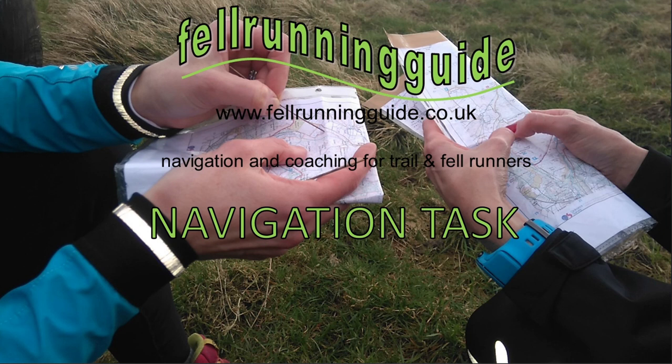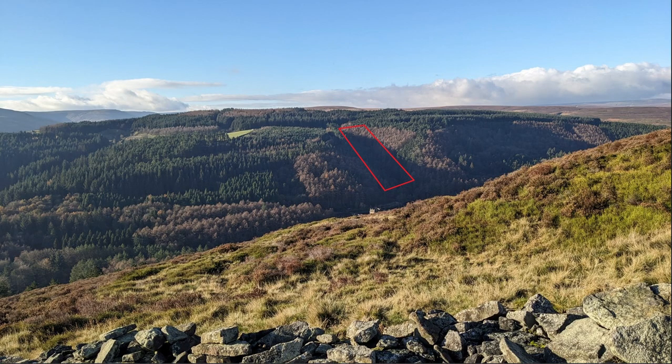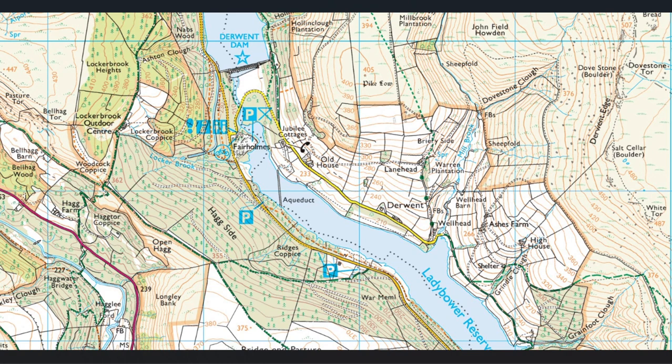Welcome to another navigation task. This week I want you to identify the feature that I've highlighted with the red lines there, and I also want you to work out precisely where the photo was taken from. The map that we're using is the Ordnance Survey 1 to 25,000. So somewhere on there is the feature, and somewhere on there is where the photo was taken.